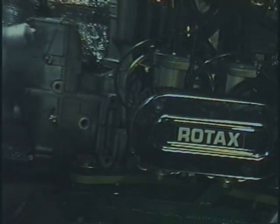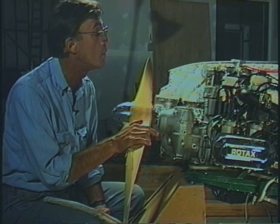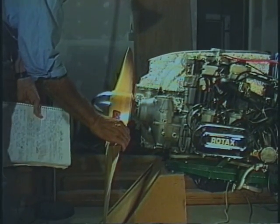Okay, here we are, back from the mountain. What an ordeal. The engine, and the whole setup here, is just about what we had for the record attempt. I think we've changed main jets since then, but everything else is just the same.